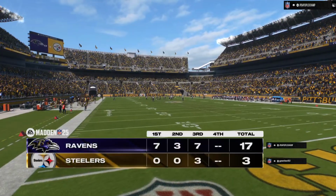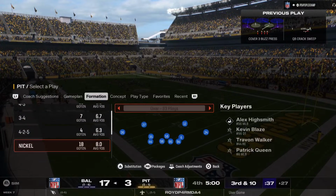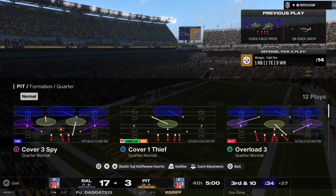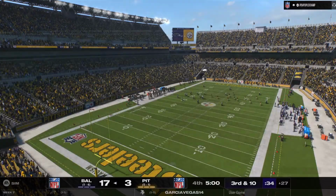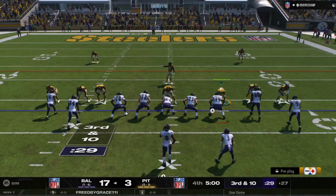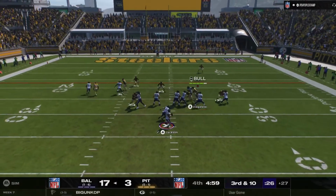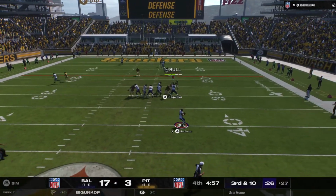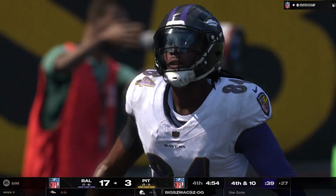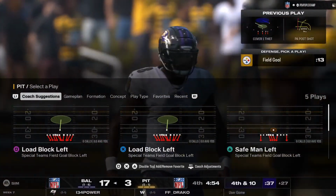So, 3 quarters. Here's a 3rd and 10. Now, faking the give. He'll let this go towards the end zone. I like the idea of taking your shot there on 3rd down, pushing the ball downfield, looking for the touchdown.